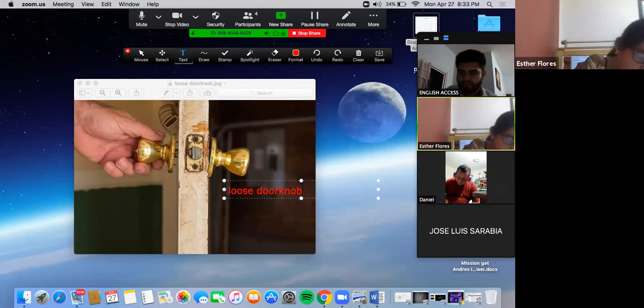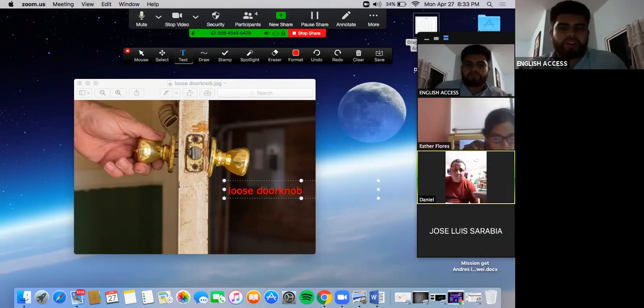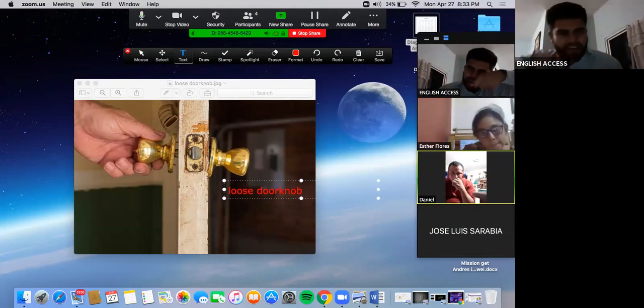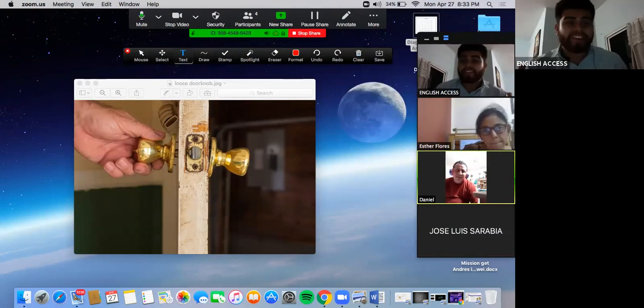Loose doorknob. Doorknob. All right, it's a loose doorknob. You know, sometimes with many years of use, the doorknob gets loose. So maybe you can replace it, or you can get a screwdriver and tighten it. Right? No, it's better to replace it. Yeah, it depends, right? For my door.